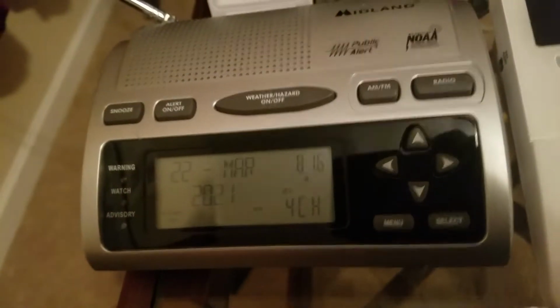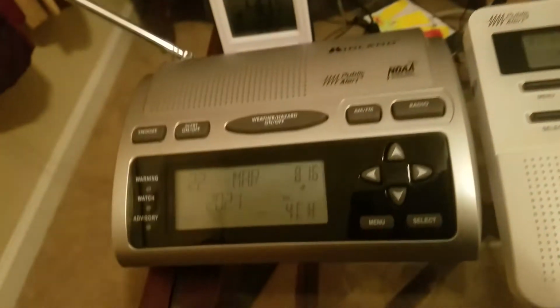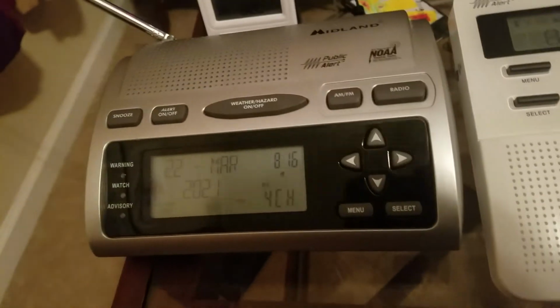Very great radio. I would recommend it to just about anybody that wants a weather radio, even collecting weather radios. I'm just new into this collecting thing, and this one is extremely reliable. These radios will not disappoint you at all. This WR300 cost me about $50 off of Amazon when I got it. Not terrible, but still pretty pricey. Not awful, though. It's very reliable.